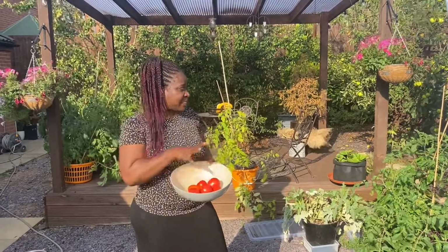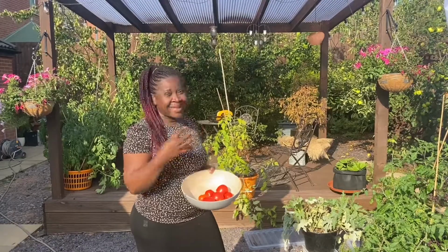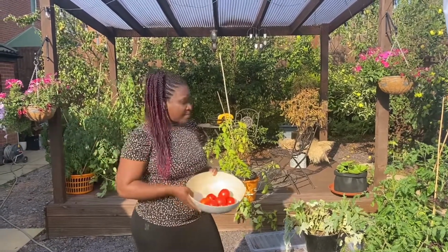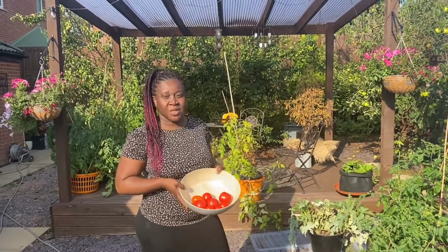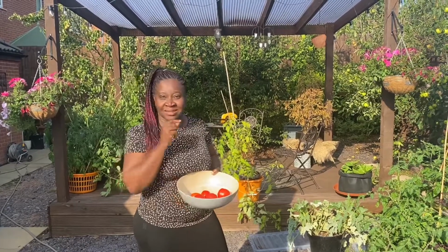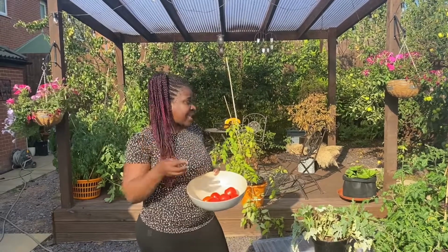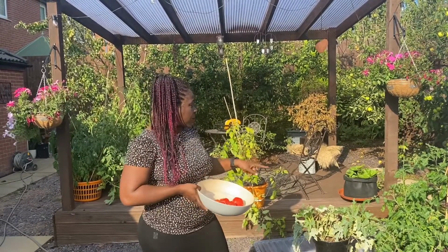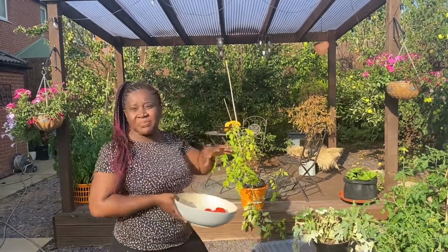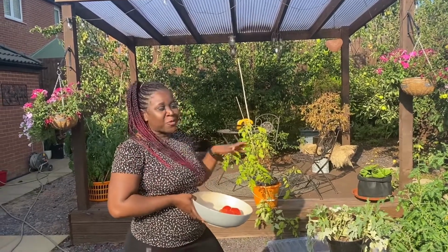So stay with me. I've already started picking a lot of tomatoes from here. I like to pick them when they are green. When I see that they are almost ready, I pick them and ripen them indoors. You may ask me why I do that. Sometimes the birds catch them before you, or the insects. So sometimes I just pick them when I see that they're almost ripening. I've got about 10 pots with tomatoes in them this year, and I'm just gonna do a few.